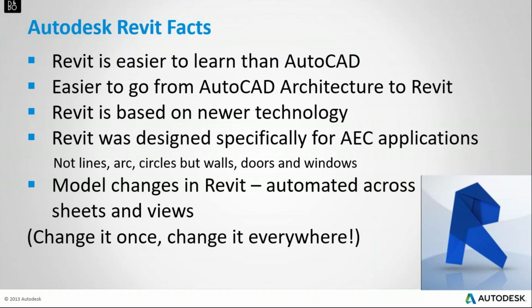And for those of you who are on AutoCAD Architecture, well, you guys are already halfway there, because AutoCAD Architecture is a lot closer to Revit than just plain AutoCAD. You know, AutoCAD's very generic. It was written for all things for all people, in lines, arcs, and circles, whereas AutoCAD Architecture does have some of that basic object information in there. I mean, it does have wall types, although they're a lot harder than the wall types in Revit. So if you're in AutoCAD Architecture, then at least you're closer.